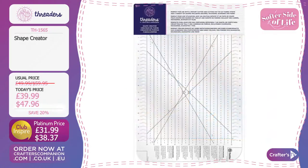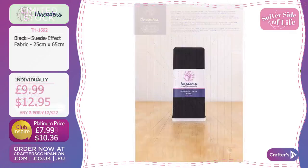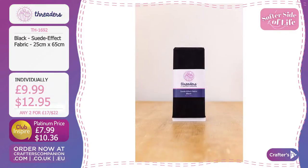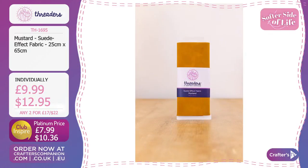Also, the Shape Creator. It's limited stock, I'm afraid. It really is a staple when it comes to our Soft Side of Life shows. If you want that, you will need to be quick for it. We also have some suede effect fabrics. There's a multi-buy here. Any two of these, £17 or $22. You can go for the black, you can also go for the red, or you can go for the mustard as well. Beautiful. Do grab them, they are low in stock there.